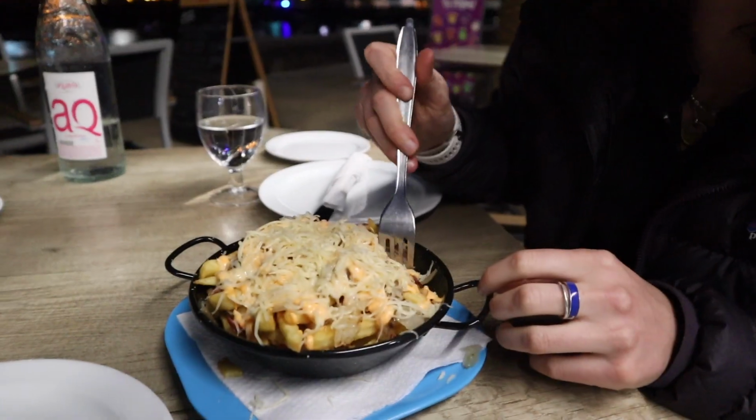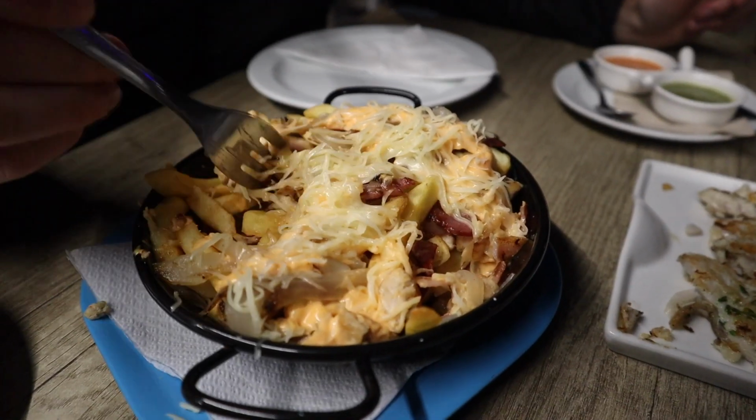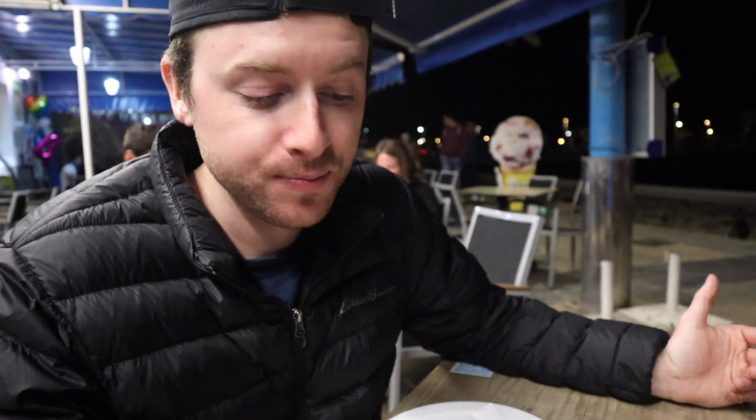Not the healthiest option, but pretty delicious. Obviously cheese and bacon and potatoes are gonna be good. It's good. Being a Quebecois and a big fan of poutine, this is it. This is my home away from home.